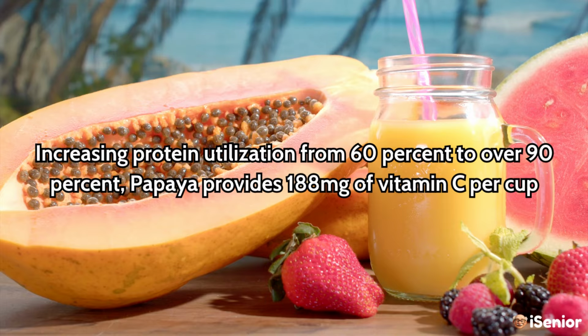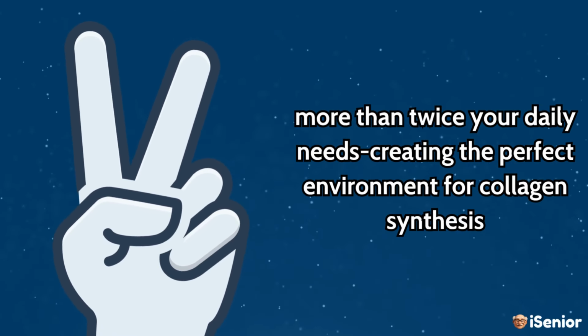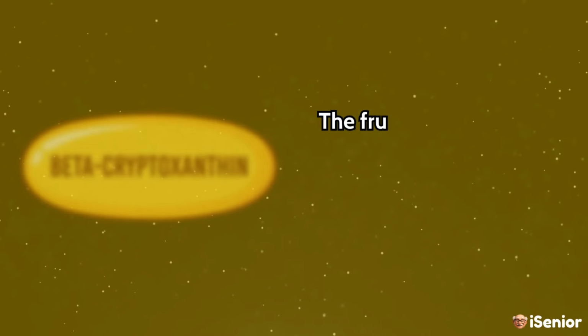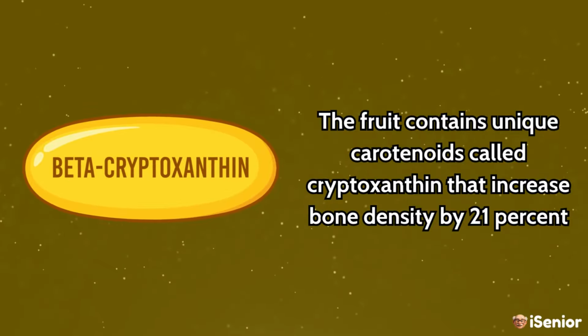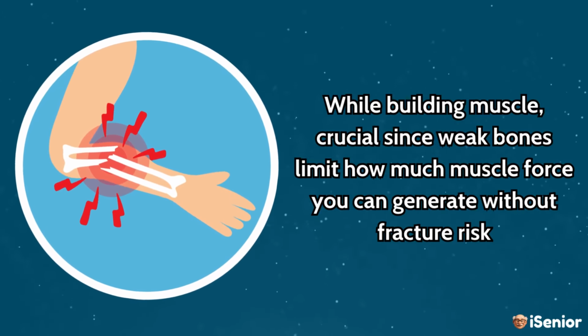Papaya provides 188 milligrams of vitamin C per cup, more than twice your daily needs, creating the perfect environment for collagen synthesis that holds muscle fibers together and prevents the muscle tears that become common after 70. The fruit contains unique carotenoids called cryptoxanthin that increase bone density by 21% while building muscle, crucial since weak bones limit how much muscle force you can generate without fracture risk.